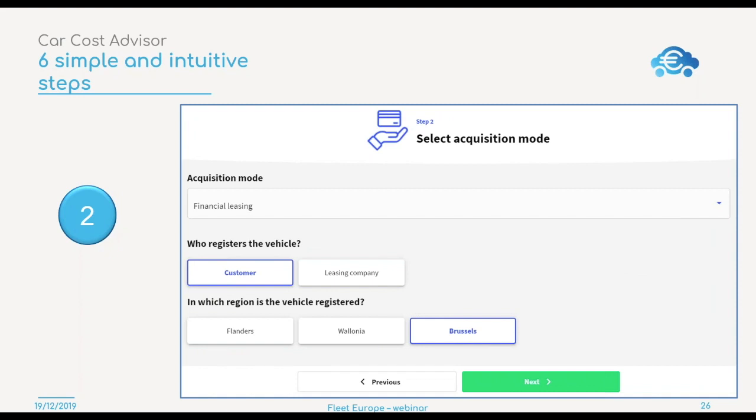On the second screen, we dive into the acquisition method. The acquisition method, or the acquisition mode, is largely determining, in the Belgian fiscal environment, what kind of company car taxes will apply, what the taxe de mise en circulation, so what the registration tax will be, and what the yearly registration tax for the vehicle will be. I would also like to underline that Car Cost Advisor is a simulation tool for the usage costs of a vehicle.